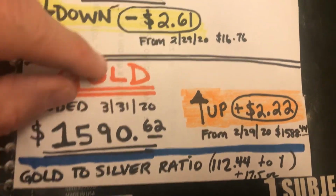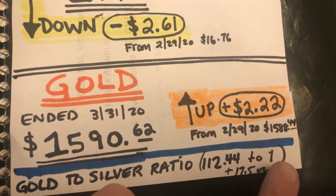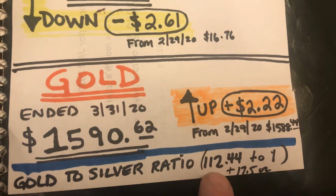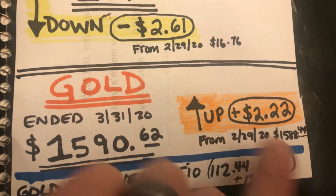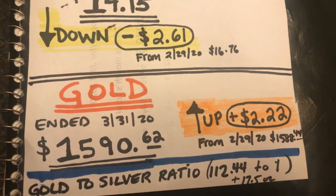The gold to silver ratio. So 1 ounce of gold equals this many ounces of silver is 112 and a half, let's call it. So 1 ounce of gold is 112 and a half ounces of silver, and that is a 17 and a half ounce increase from last month.